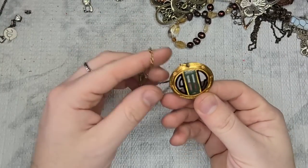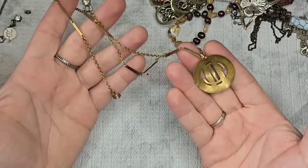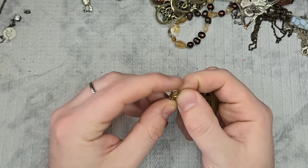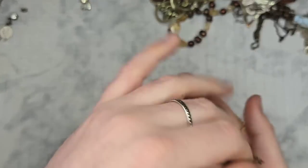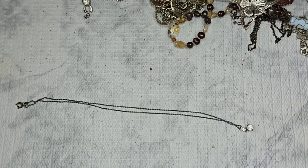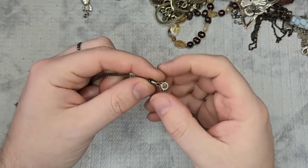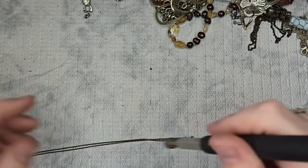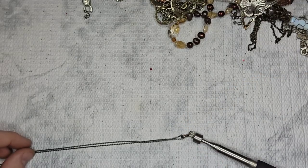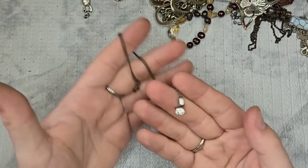Next we have this vintage necklace. There's a little bit of wear. Some wear on the back as well. It looks like the clasp doesn't really close very well either, so I'm not sure about that. The chain, I do not believe is sterling. Let's see though. Yeah, it's slightly magnetic, but the pendant for some reason looks like it could be. No, it's not. It's very dainty. There is some wear on the clasp.